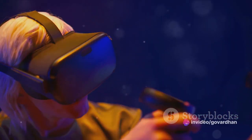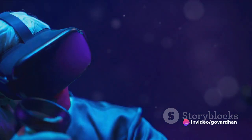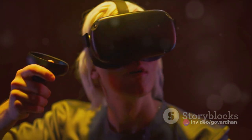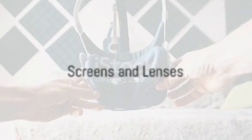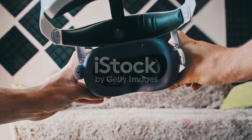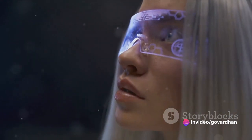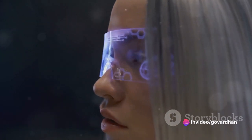The VR headset is a vital component that replaces the natural field of view with a computer-generated one. It integrates infrared LEDs, motion sensors, cameras, and screens to gather relevant information for the human eye. Screens and lenses play a key role in ensuring the VR experience feels as real as possible. They distort and overlap two nearly identical images to create a desired spatial effect.